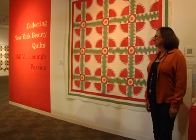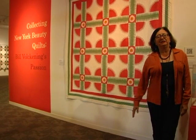I'm Deborah Corsini, and I'm the curator of the San Jose Museum of Quilts and Textiles. And I'd like to welcome you to our exhibition of wonderful quilts from a private collection, Collecting New York Beauty, Bill Volckening's Passion. This show looks at a personal collection of a particular quilt style called the New York Beauty Quilt. And it covers a range of quilts from the 1850s to the 21st century.